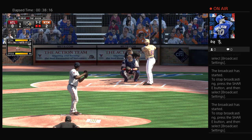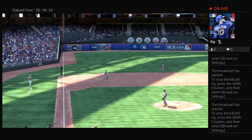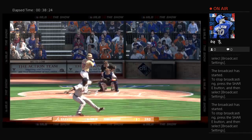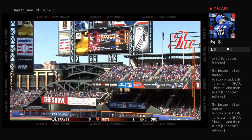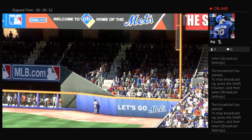Knock it out of here. Hit hard and caught down there at third. Unlucky that time, and that ball will end the inning. The Mets do pick up a run on this solo shot. 3 complete from Citi Field. It's now 2.